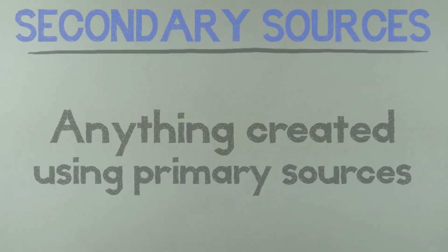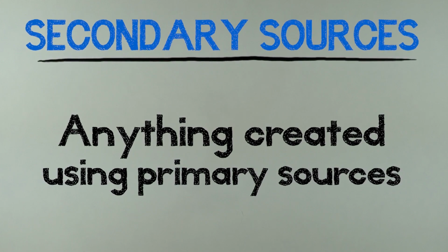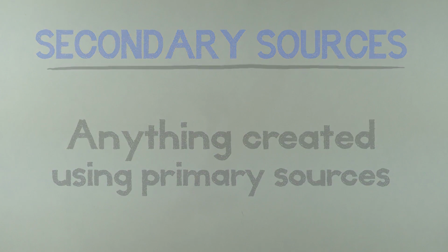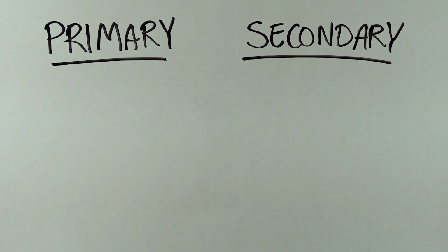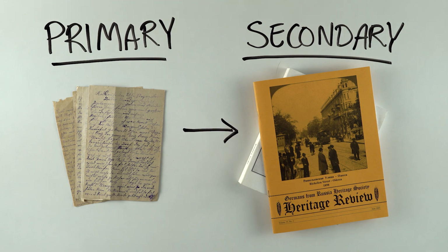Now let's talk secondary sources, which are anything created using primary sources. Secondary sources are typically articles or books written by scholars who've examined primary sources. Say a scholar is interested in the origin of the terror famine. What's its deal? Where'd it come from? That scholar would read primary source documents, like these letters, to learn about why this terrible thing happened. Anything that scholar produces using that information, like a book or an article, would be a secondary source.